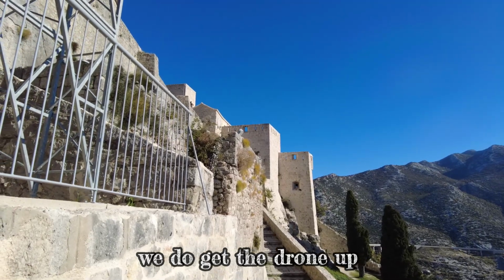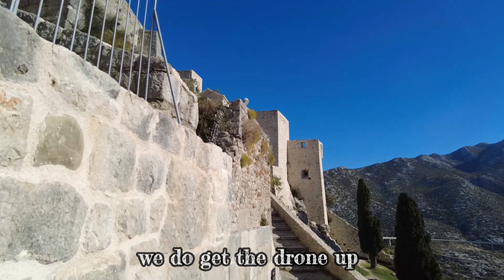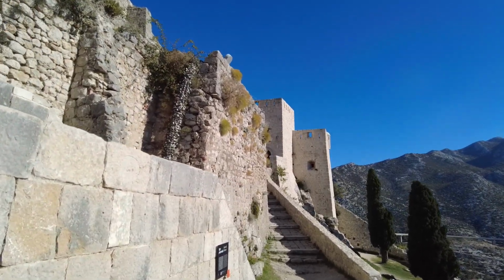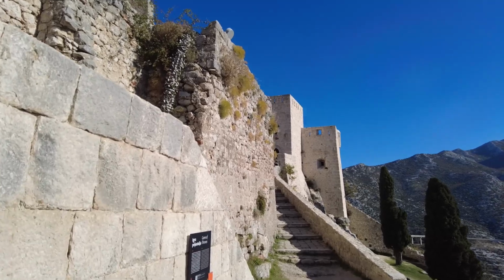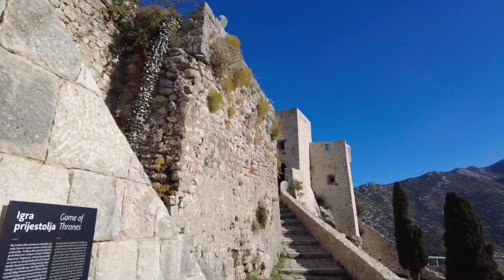It looks like more of a, what would you call it, a renovated, repaired structure. They're quite adamant here that nothing is made new. It really is a reproduction of exactly how it would have been, and wherever possible they will use the same stones and rocks that once were there.